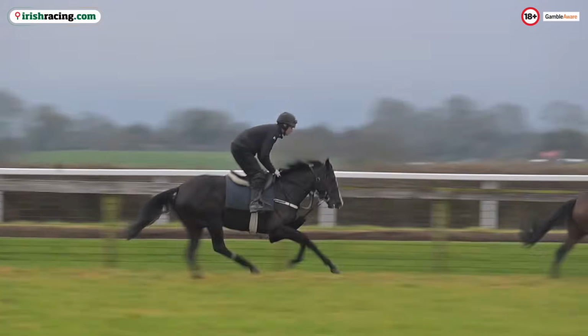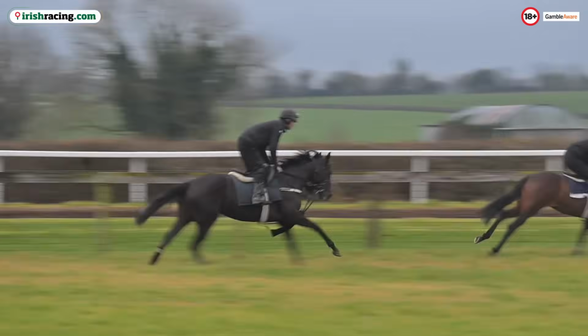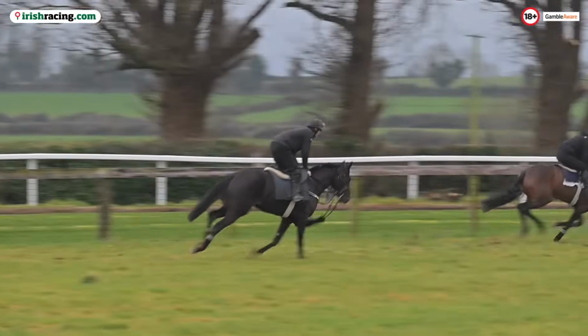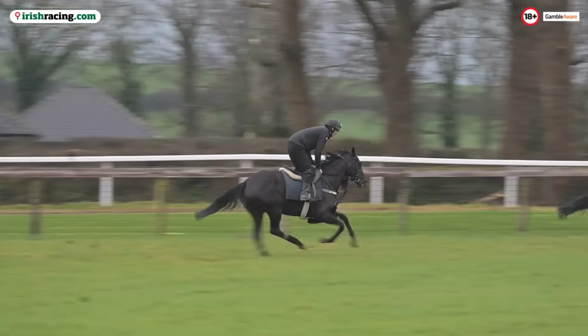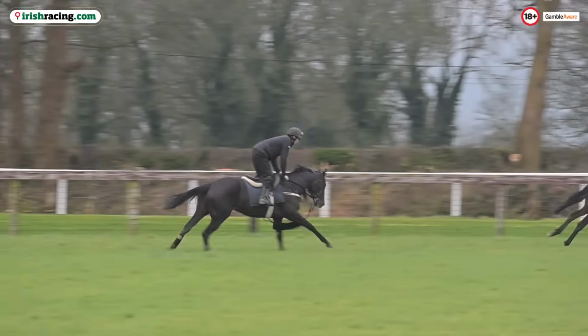We're hoping this year to start her off in the next 3 or 4 weeks, the Brownstown, Ballyogan, Renaissance, those type of races, and maybe travelling abroad later in the year. She's a high class filly who looks like she can make a top sprinter in the second half of the year.